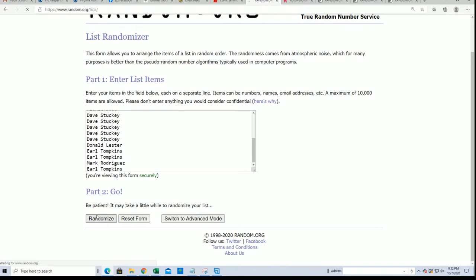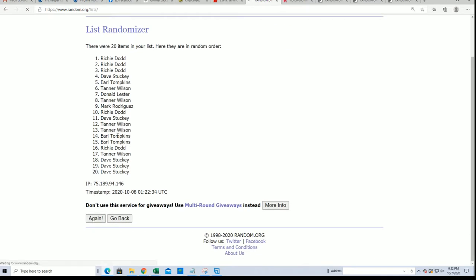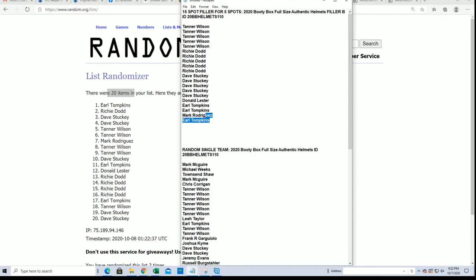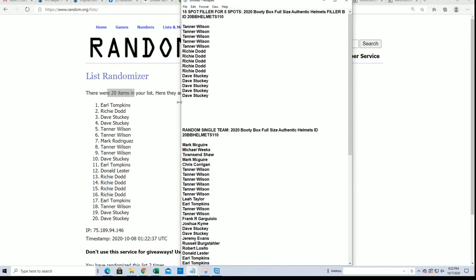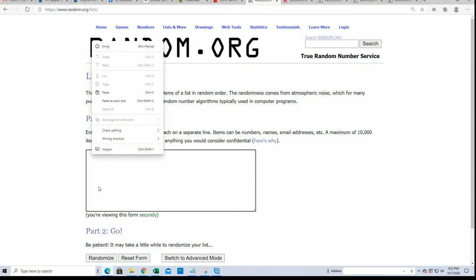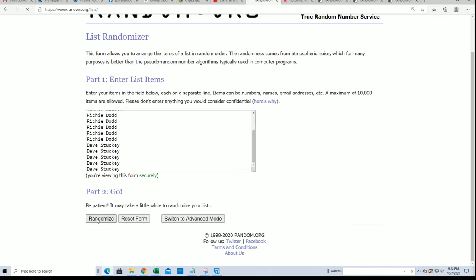Good luck. After seven times through the randomizer, I see you have 20 names on the list. So let me just back up here for a second. Look at this. Okay, I see, yep, 2, 4, 5. Those should be there. Okay, so let's send our 15 through here. Good luck. And we're looking for our top five after seven in the filler.